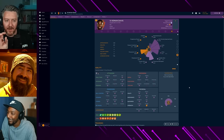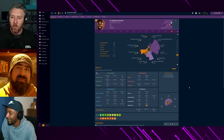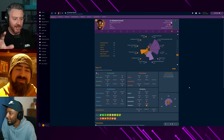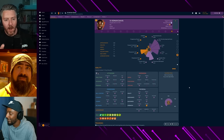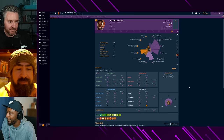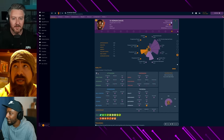This is amazing, by the way, to see this all visualized. What about for people who play with either a vanilla skin or don't have access to something like this? Where would they find that sort of information? Yeah, sure. In game. So what I'll do is I'll just pop back to the squad view here.